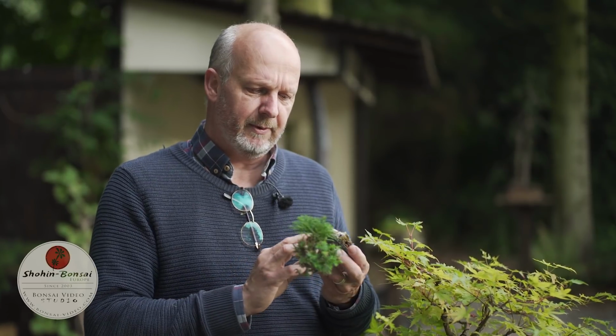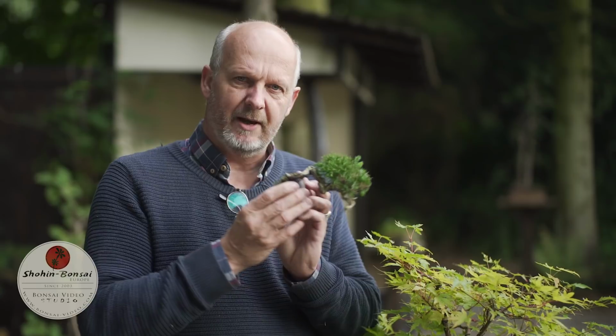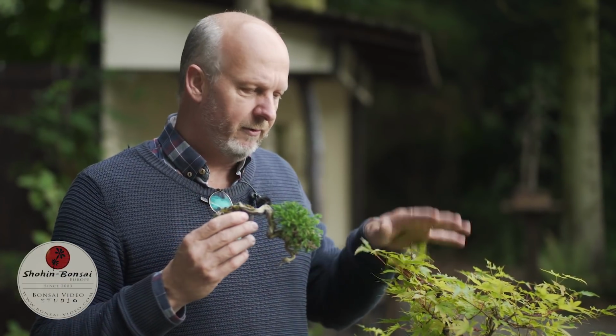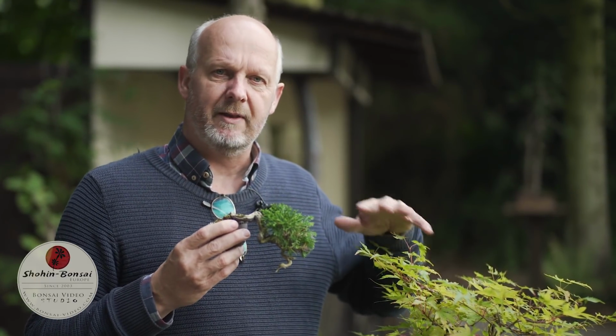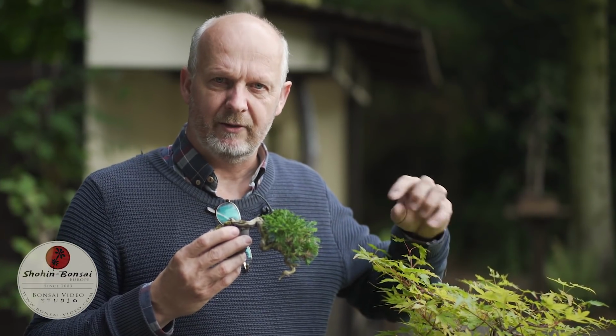This Shimpaku juniper I need to trim a little because it has outgrown the shape at this time and I have to reduce some of the foliage. If I reduce all the foliage on the tree like this, also on a Japanese maple, it will be too late to do that because it will push out a lot of new growth and this will not be strong enough to go through the winter without damage.